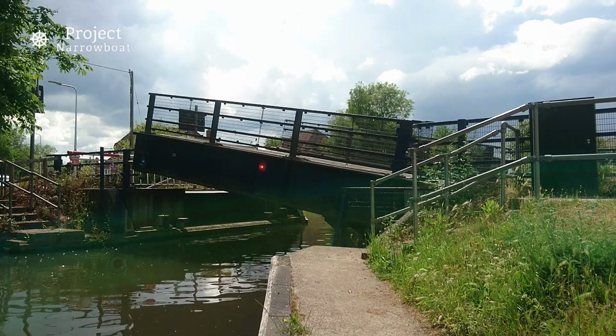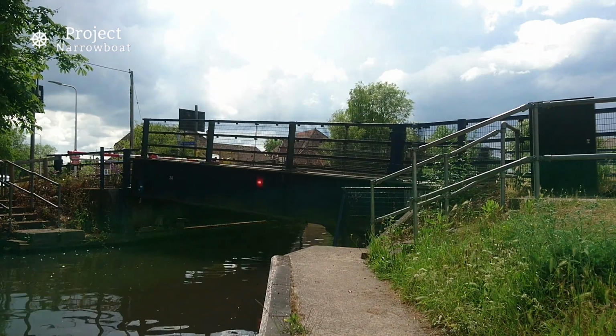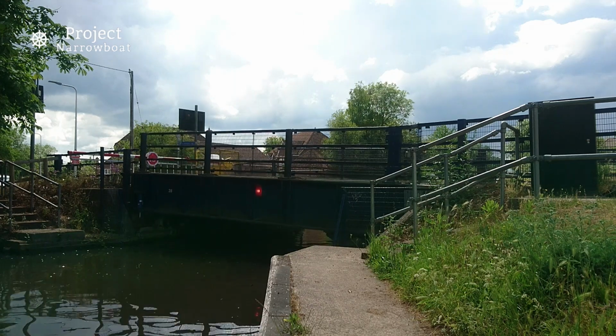Closing the bridge is just as painfully slow as opening it, and by the time the barriers go up, there's a procession of traffic and pedestrians waiting to go through.